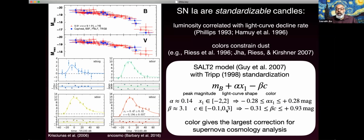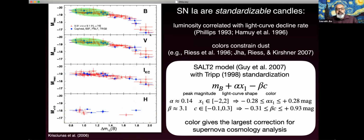Whereas for the color, if we go from -0.1 to 0.3 magnitudes, roughly in V minus V color, that leads to a larger correction typically. So color is actually the largest correction in supernova cosmology analysis. And this is the range I was talking about of where we try and observe these supernovae.